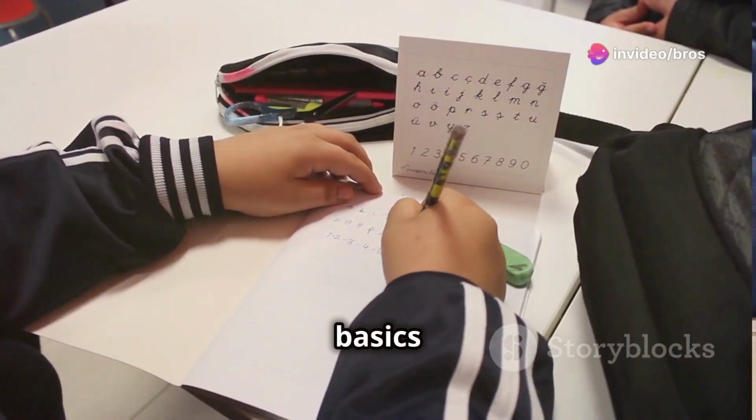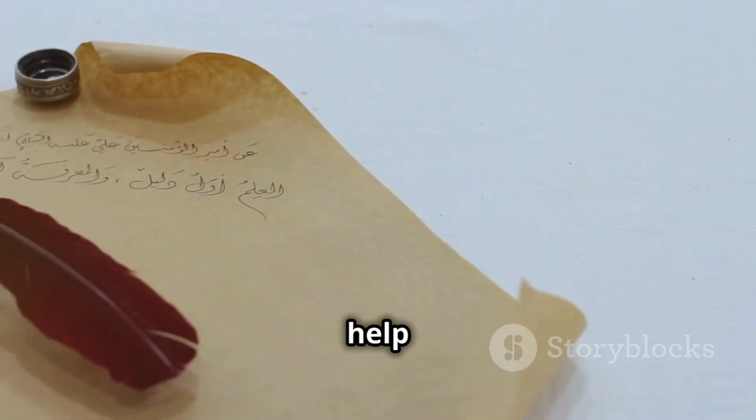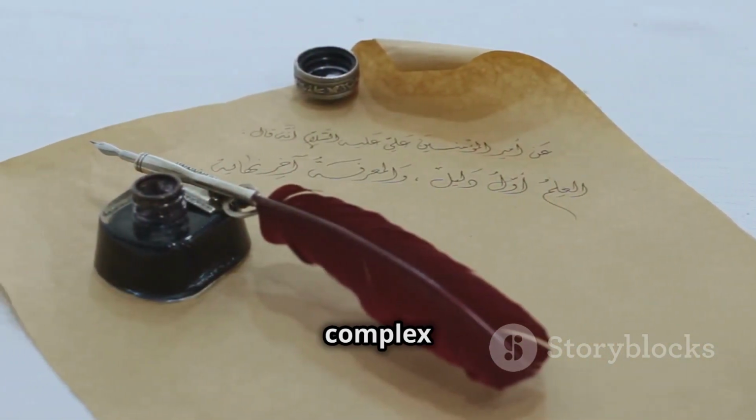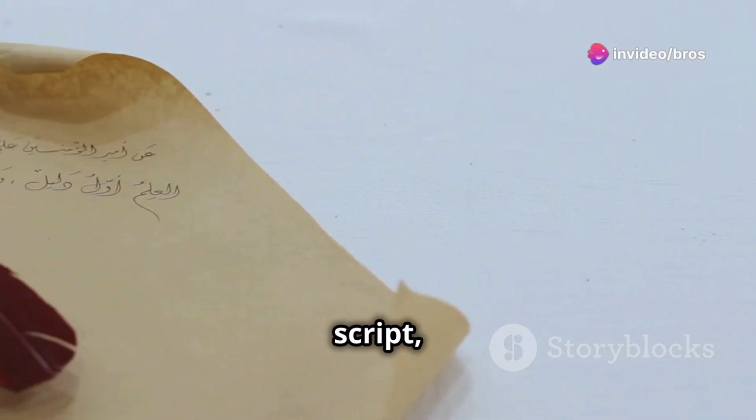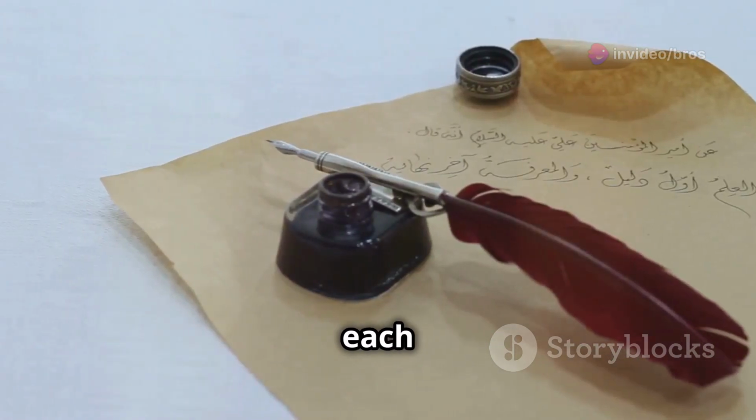Start with the basics: the alphabet, greetings, and simple phrases. These foundational elements will help you build confidence and ease into more complex aspects of the language. Embrace the beauty of Arabic script. Practice pronunciation diligently, and appreciate the artistry involved in each character.